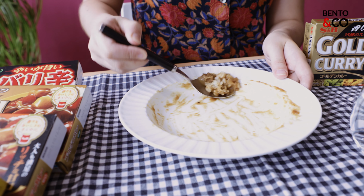That's really good. And the spiciness, it kind of creeps in a little bit. It comes in after you start eating, but it's really good. I like it. That was so good. The spiciness wasn't too intense, so it's just the perfect amount.